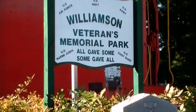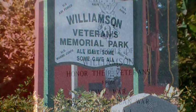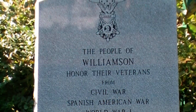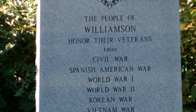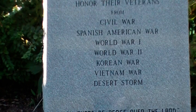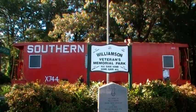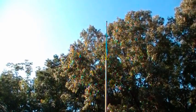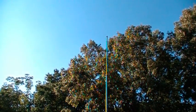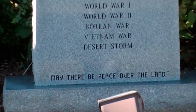This little park over here across here in Williamson is Williamson Veterans Memorial Park. The people of Williamson honor their veterans: Civil War, Spanish-American War, World War I, World War II, the Korean War, Vietnam War, Desert Storm. Got a flagpole out here, but I don't understand why there's no flag on it. Somebody took it off. Should be an American flag up there. May there be peace over the land. That's what it says on the memorial.